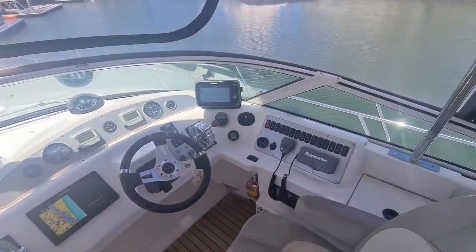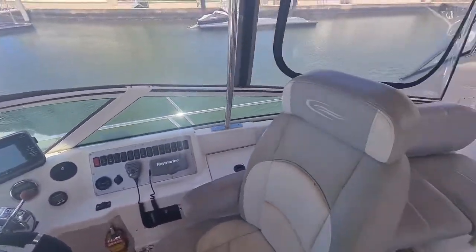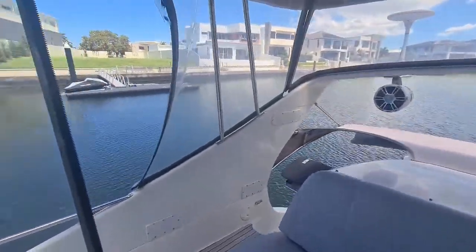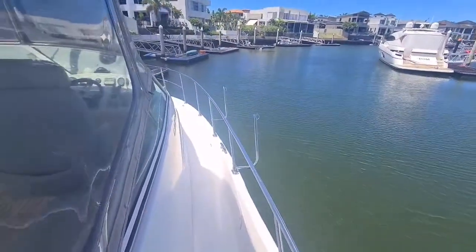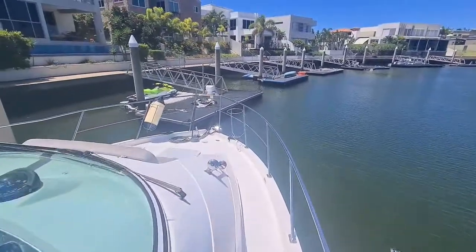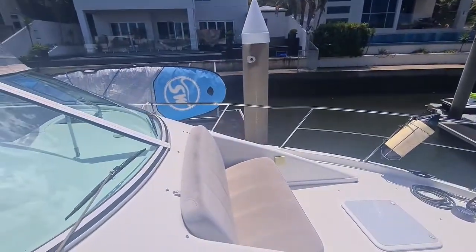This vessel's got an updated Fusion stereo system in it, with the remote up top, and all new speakers. Come into the back of the vessel, you move around to your walk around sides. These are nice and wide, nice high rails. The surfboard rack to the starboard and to the port side, as well as your sun lounger out the front.